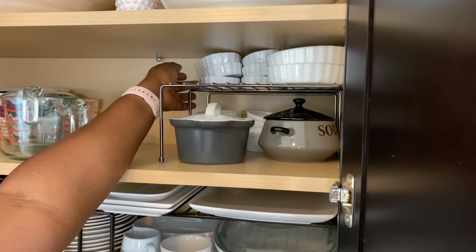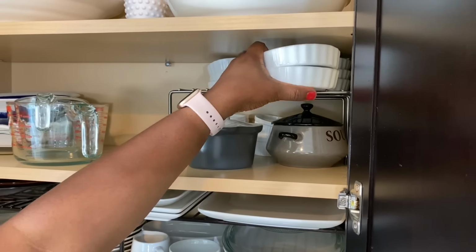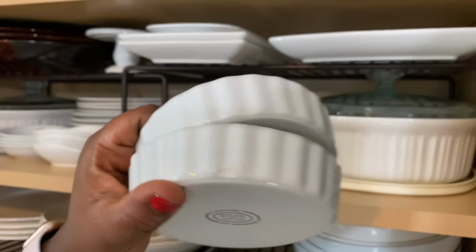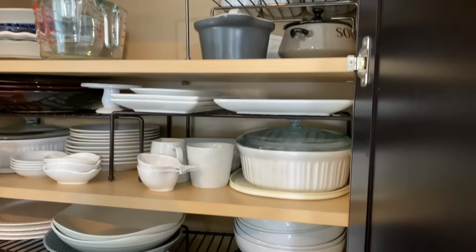These are from Amazon. I have linked them. This is what I use to make the creme brulee. These oval ones, I have linked them for you. These are from Fry's. That's like a brand that they carry. I have quite a few items from there, as well as the big ones behind those. Those are also from Fry's. Like I said, it's a Kroger brand.